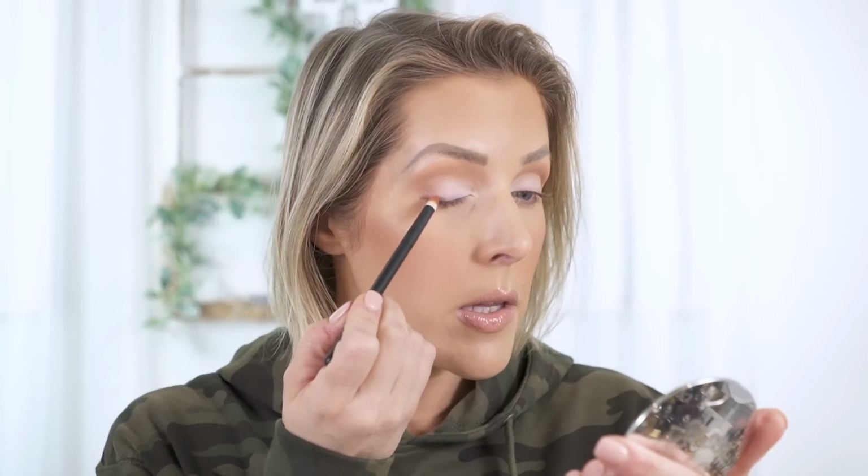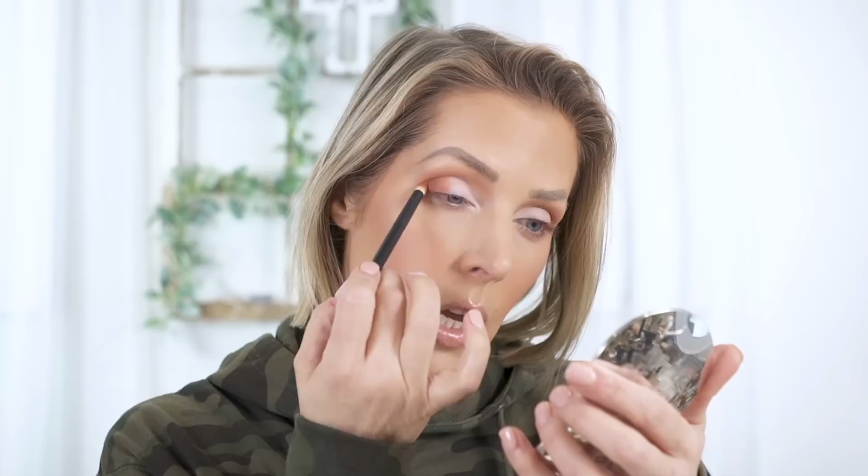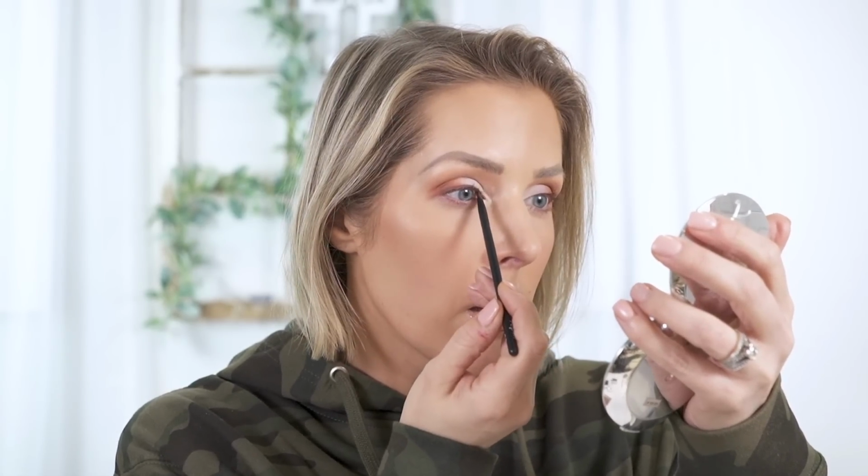I'm gonna take that rust color and I'm just going to apply that on the outer corner, kind of the outer third. Then I'm gonna take the Rephr 29 liner brush and go in with the darkest brown shade, which is right here, right next to that rust color we just used. And I'm gonna use this as a liner and go all the way into the inner corner of my eye, which is easiest to do when the eye is open.